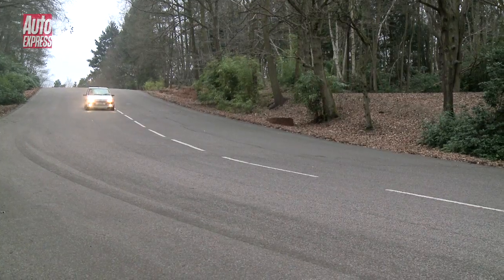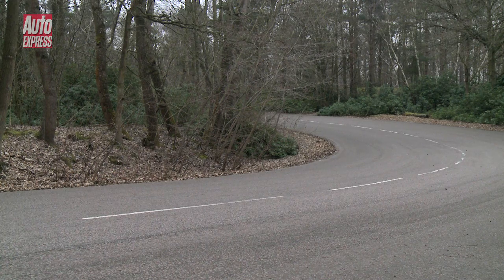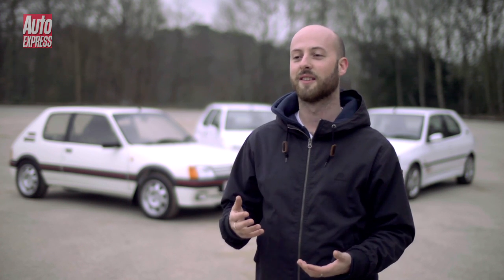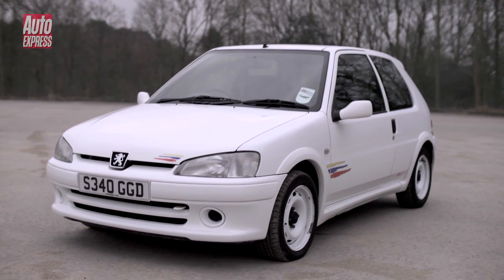The new 208 GTI clearly has some illustrious predecessors to live up to, but which of them sets the benchmark it has to beat? Well, we've driven all 3 of our greatest fast Peugeots now, and although they're all of a similar vintage, they're actually quite different in character. The 106, that feels a bit like an original Mini. You sit very low to the road, and all the controls are really tiny, but the engine's surprisingly eager, and it's pretty punchy in the mid-range for such a small car.